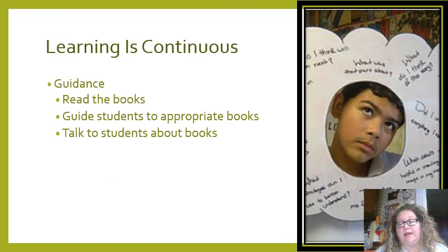We need to be there to guide our students, to guide their learning. We need to guide them to read books. And one way to do that is to show our students that we like to read too. We need to talk to our students about what kind of books we like to read, maybe what we're reading right now. And especially for middle school or high school, you could really go into more of a discussion about the books you're reading. But we need to guide students to appropriate books, and we need to talk to students about the books they're reading.